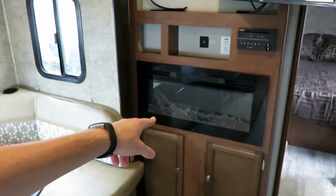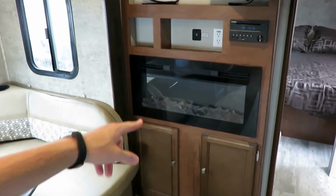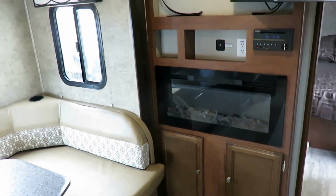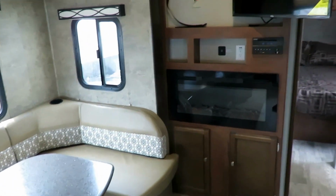But you can just use it for visual aesthetics or, I don't know, ambiance. Maybe you're setting a little mood lighting. Who knows? Maybe. Probably not. If the trailer's rocking, don't come knocking.